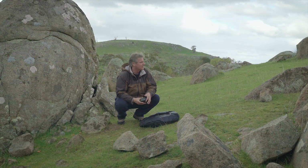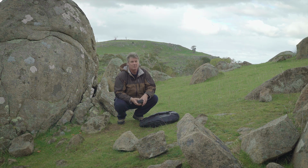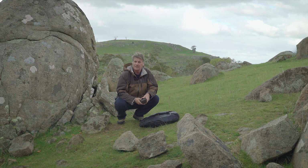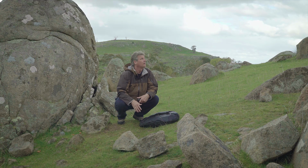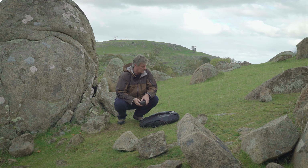Okay, so this is the spot where I'm going to set up the hide. As I said, unfortunately it's a little bit open. I would have liked to have been back in the hills, but where the trees start, they're on such an angle into the gully that I would have been filming down on the birds, which I really don't want to do. So I'm going to give it a go here.